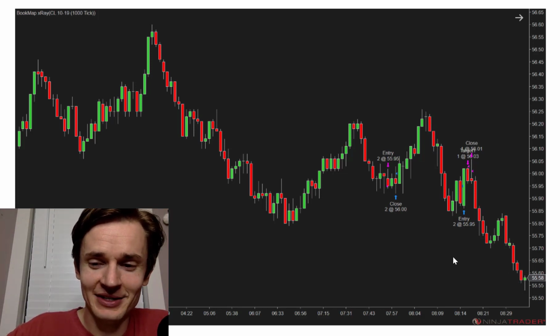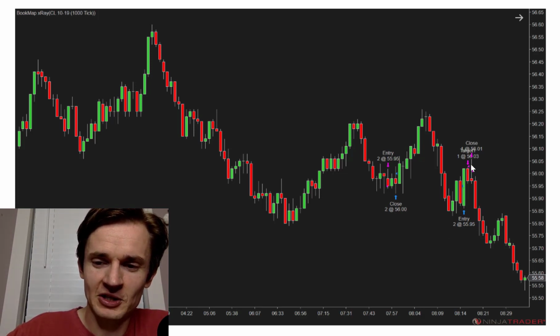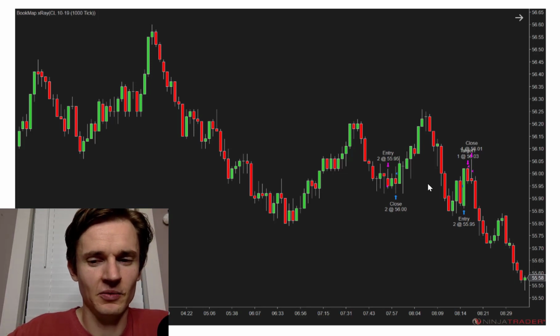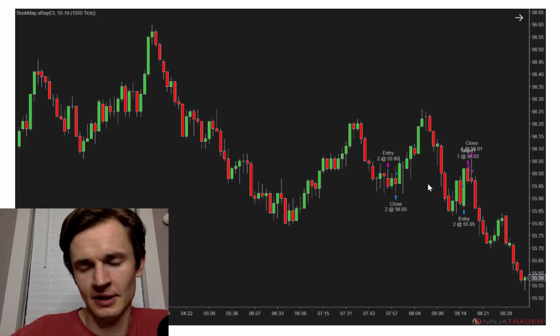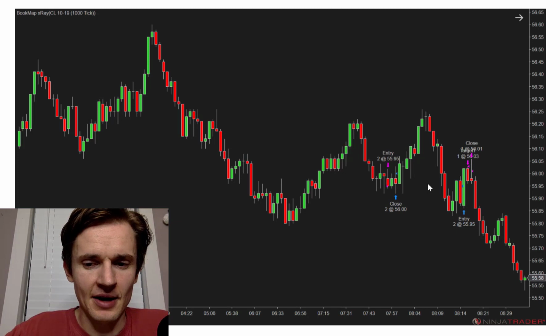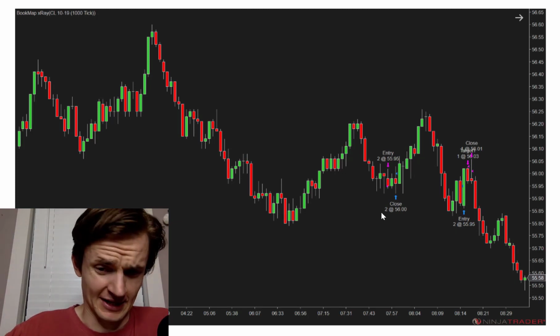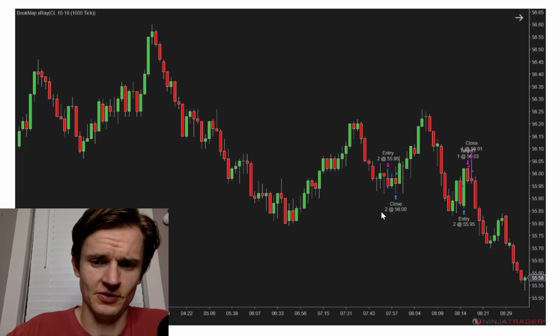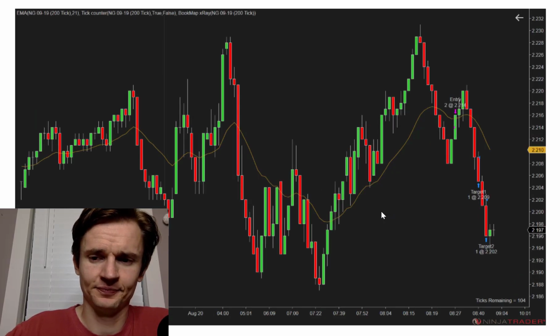But I did manage, in spite of myself, to squeeze out this small trade here on 2 contracts. And so this made up for this bad trade. So I ended up walking away from oil plus $40. Not much, but it's not negative. And I knew that oil just wasn't happening for me today, so I went over to natural gas.